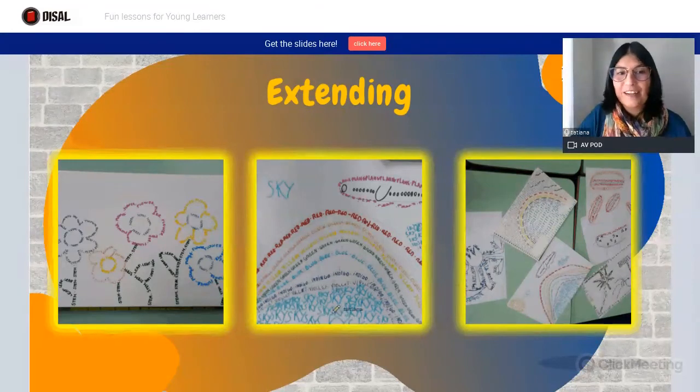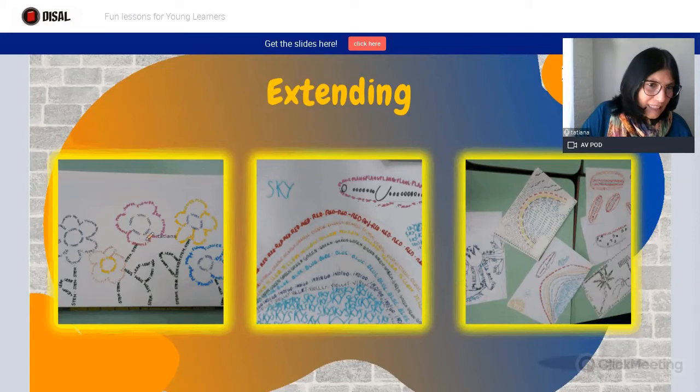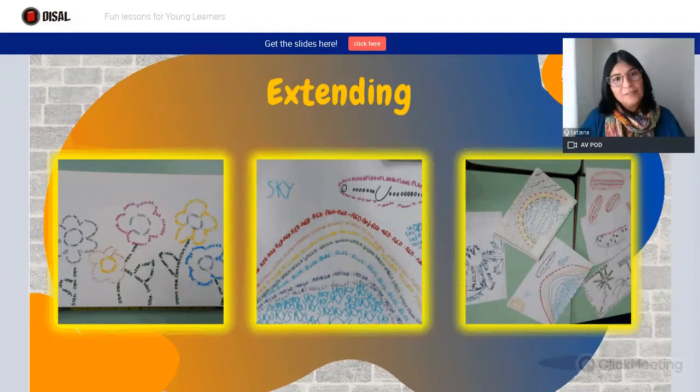Here it was supposed to be sky, sky, sky, red, red. But I guess the kid got tired and just wrote sky here, and that's all. Then plane, plane, plane. They're going to be using petals, petals, petals, seeds, seeds, seeds. I can see very well. Then they are going to create their own landscape based on the words they know.